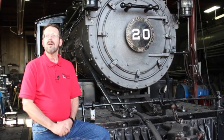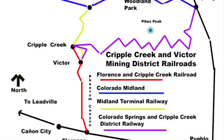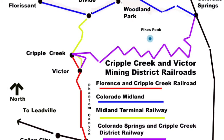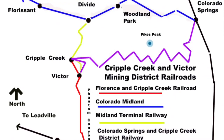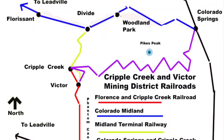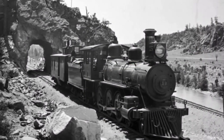Over time, competition came to the region in the form of 2 other competing railroad lines, both of them standard gauge. Just 18 months after the Florence and Cripple Creek arrived, competitor Midland Terminal would complete its line into Cripple Creek from Divide to the north, where it connected with the Colorado Midland Main Line out of Colorado Springs. At first, there was plenty of traffic for both railroads.